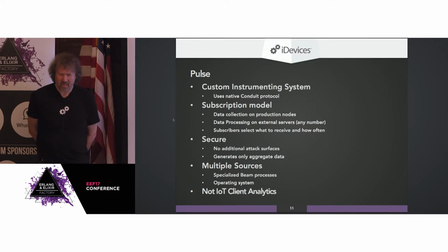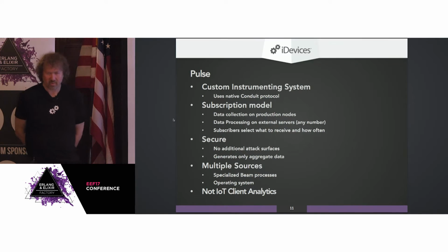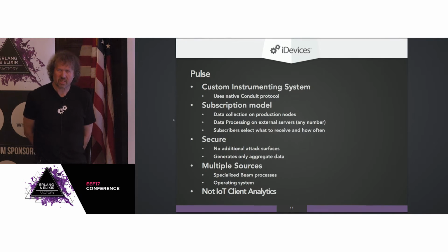It collects data from multiple sources. Some data is collected from the BEAM itself, and I'll talk a bit about that. And the other stuff is collected from the operating system. This is not business analytics. It tells you a bit about clients, but this is really not IoT analytics as it's mostly understood today, you know, what clients do, how many times they switch on, whether they switch on or off, and so on. This is about system performance.